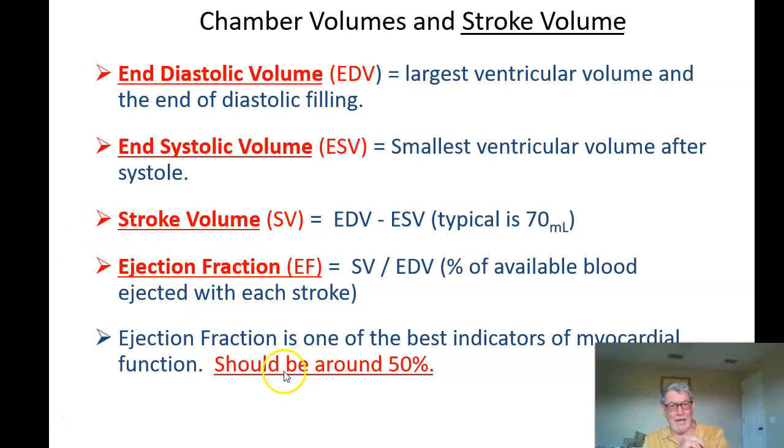The ejection fraction, when it drops, is an indication of heart failure. If your heart is only getting out about 35, 30%, you're in heart failure. You're not squeezing hard enough to get a decent amount of blood out. I've seen heart failure patients with ejection fractions of around 18%. It didn't look like their heart was squeezing at all. It just kind of twitched. If you look at it under an image, it just didn't have enough strength to push the blood out.